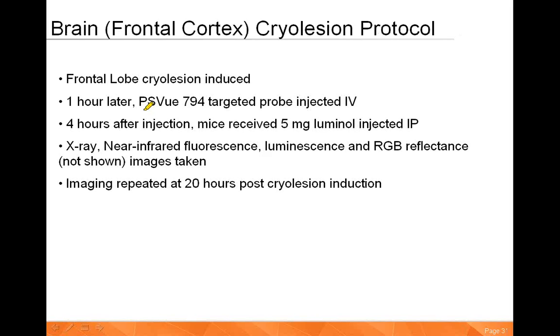But now let's move on from our strictly anatomical imaging to co-registering, I think very excitingly, not just one functional image, but multiple functional images with X-ray for an anatomical reference. In this case, we're using a brain cryolesion model where a cold metal block is applied to the skull of a mouse, inducing an injury to the brain.